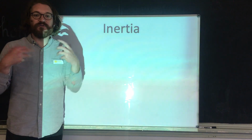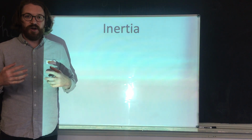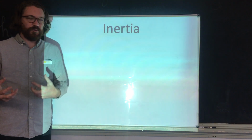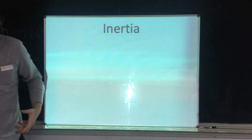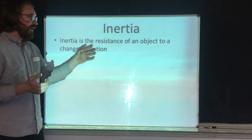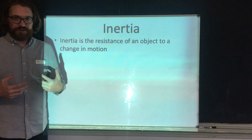All right, so the first thing I told you is that this law is called Newton's law of inertia. But we're talking about balanced and unbalanced forces. Newton's first law is called the law of inertia. What is inertia? It's kind of a strange definition, but inertia is the resistance of an object to change its motion.